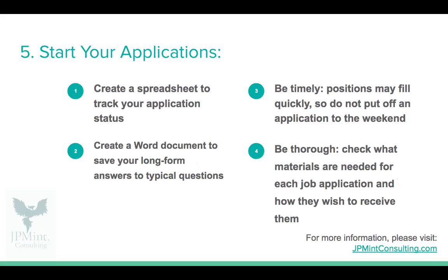And then you want to also create a Word document to save any long form answers. Oftentimes, if you're going to the website of the school and you're applying, they might have sort of paragraph questions or long form questions. So I always type those in a separate Word document and save the question and the answers, so that you can go back to that some other time for another application and save yourself some time. You might have to tweak the answer, but at least you've already done the work.